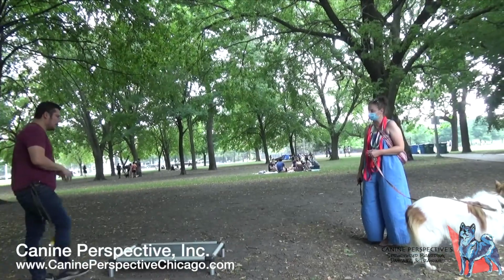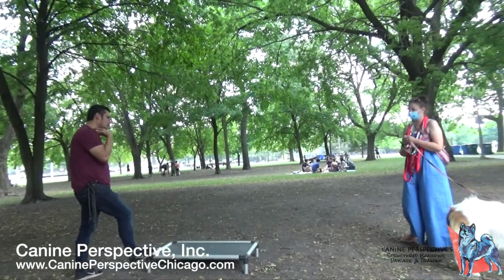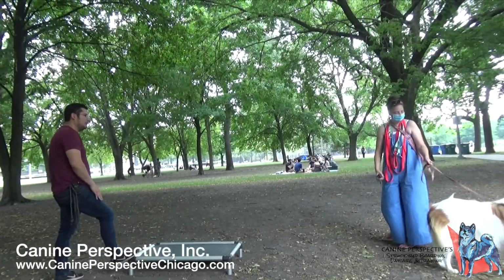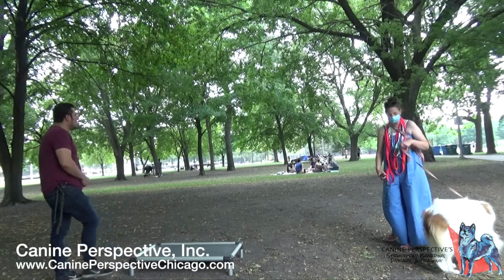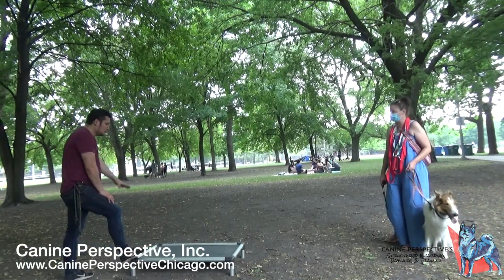Good. And what we're going to do here is you're going to choke up on your leash so that you're closer to her neck, probably giving about maybe 2 to 3 feet of slack, so that you have more immediate leverage with the leash, because you're going to use that to direct Linnie to go to the placemat here.